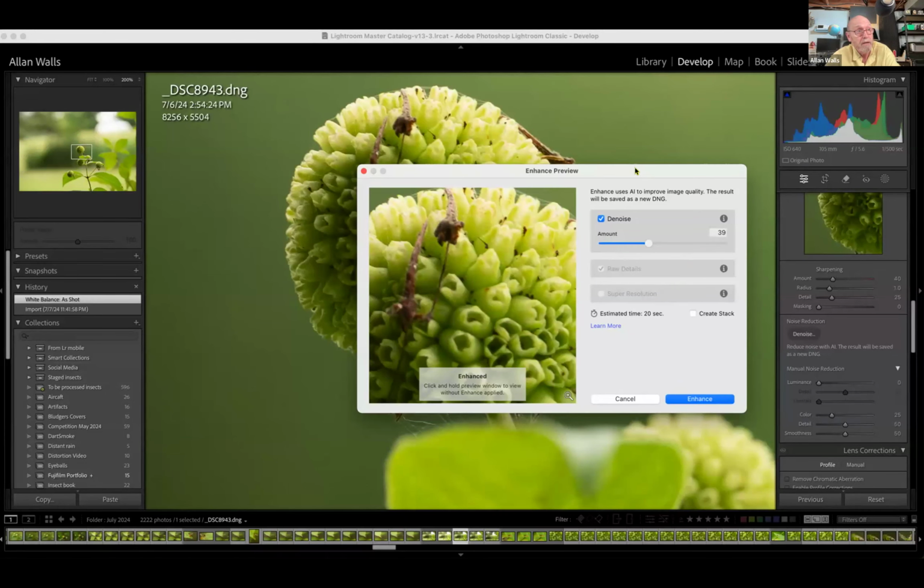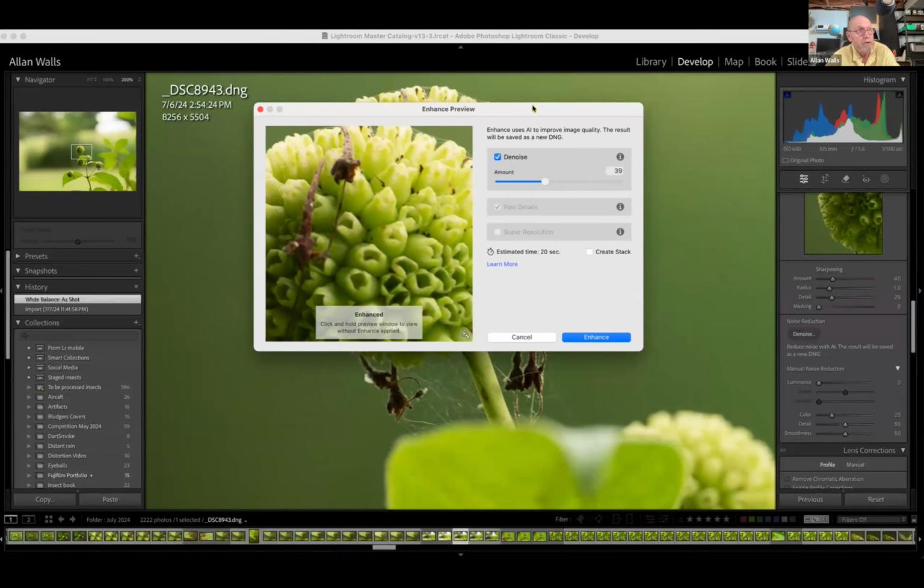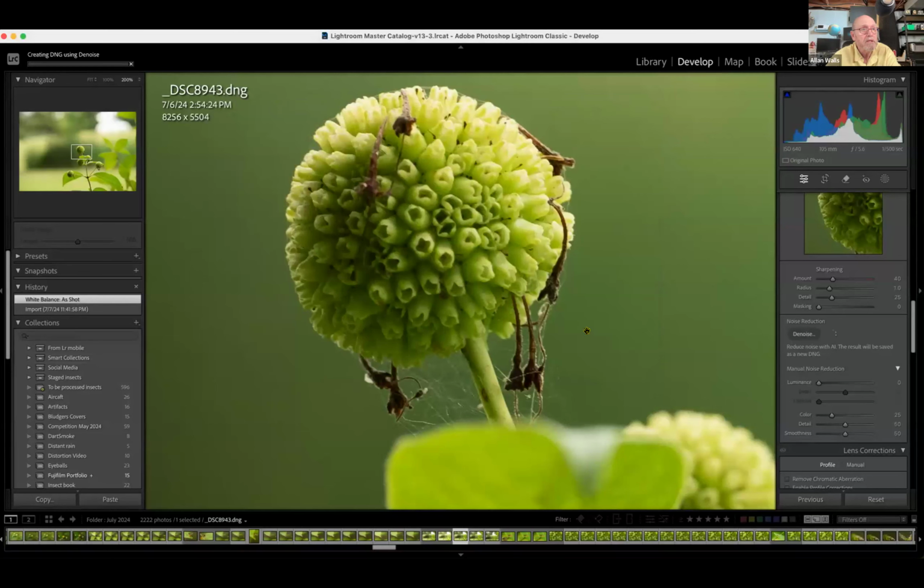So this is Adobe's Denoise, which normally sets it around 45 or so. Let's see what it does.